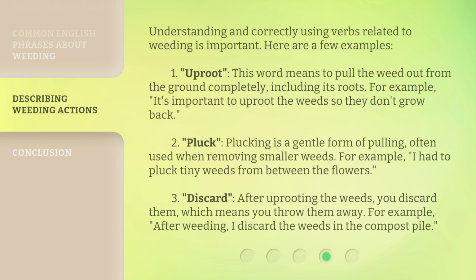Understanding and correctly using verbs related to weeding is important. Here are a few examples. 1. Uproot. This word means to pull the weed out from the ground completely, including its roots. For example, it's important to uproot the weeds so they don't grow back.